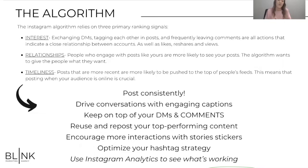Another thing with the algorithm is to always keep up on your comments and your direct messages. This is very important. Instagram sees this. They know when you're interacting. It's not just going and interacting with other people. You need to interact on your post. So if you're just posting but not going back and liking or replying to the comments, again, you're missing people there.